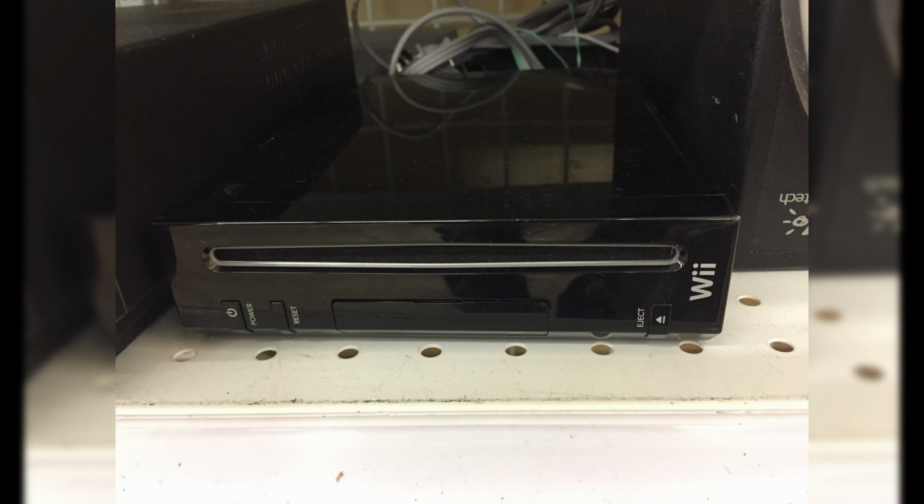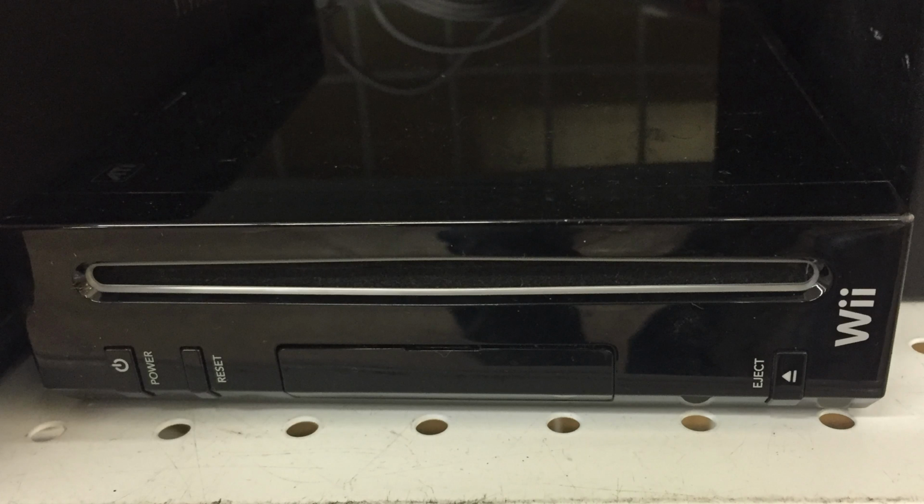It's also hard for me to admit that I thought that this was a Wii U right up until I was writing this voiceover. Seriously, I took this picture back on March 21st, 2019, and ever since I've regretted not buying the only Wii U that I've ever seen at the village.